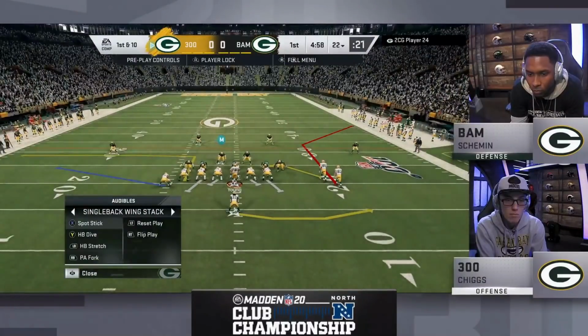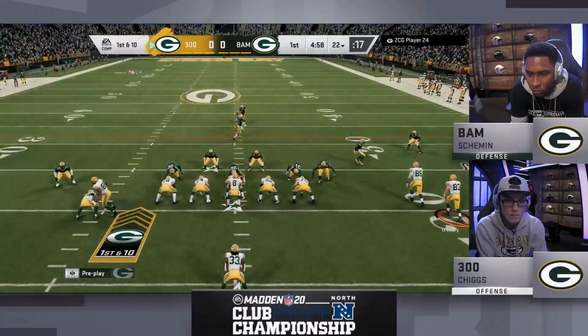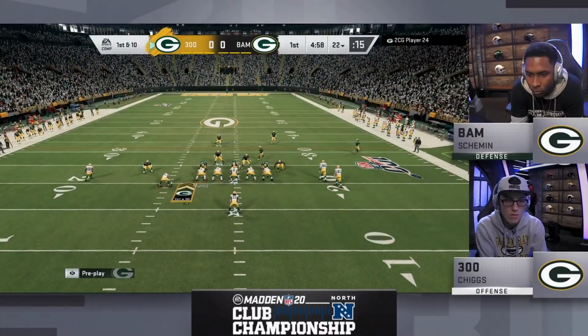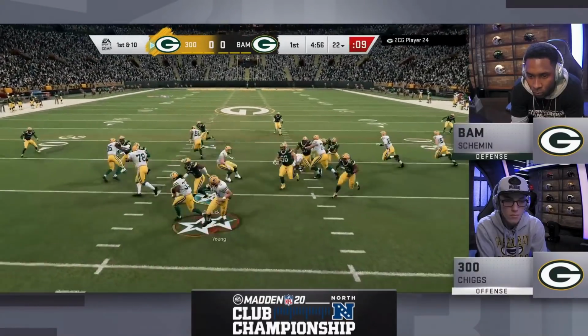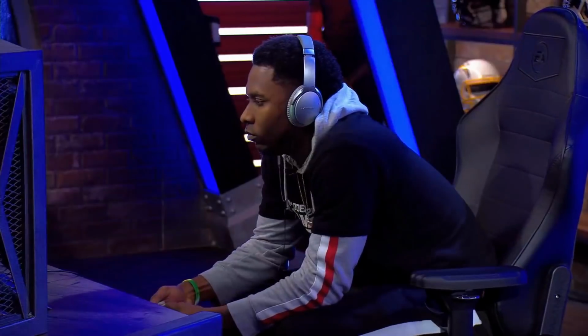And here we go. We're ready to get some Madden NFL 20 action underway with the Green Bay Packers. It is Chiggs with the ball first. Single back formation. Dalvin Cook with jukebox in the backfield. Taking a look around, a lot of those players we've seen so much. Cook, he had no opportunity to use that jukebox. He'll lose 4 on the play.